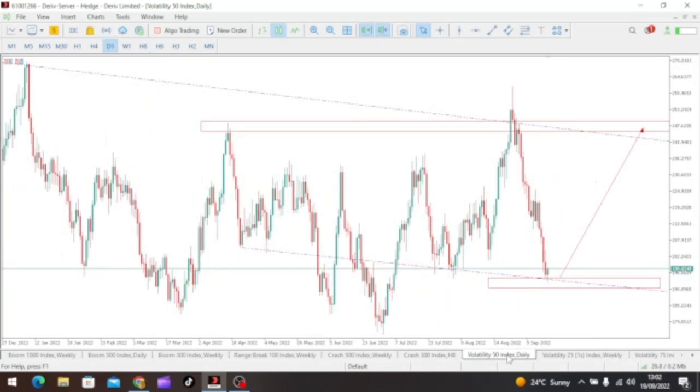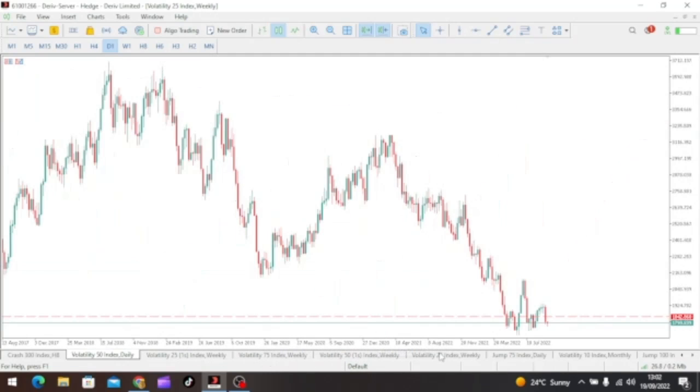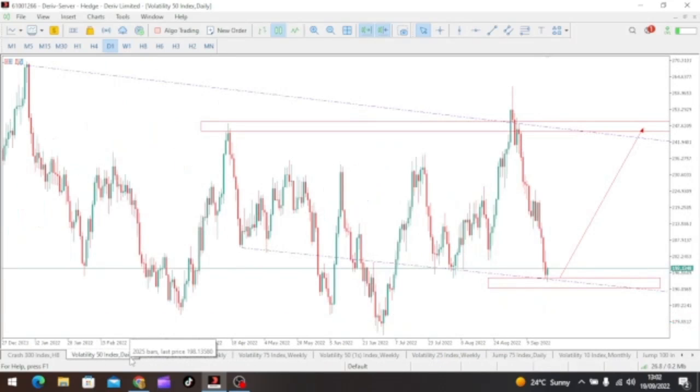Now, on to the volatility indices analysis for this week. I would purposely focus on a couple of setups: the V50, the V25-1S, the V75, and the V51S. I think that is all I can see in terms of the setups for this week. Let's begin with the V50.